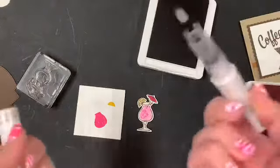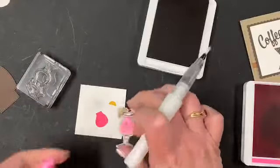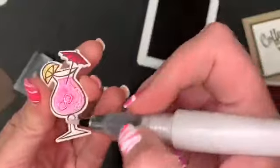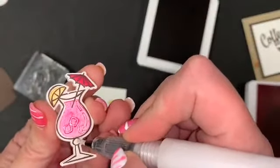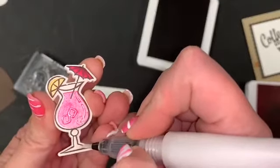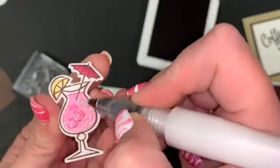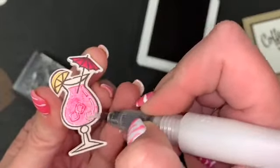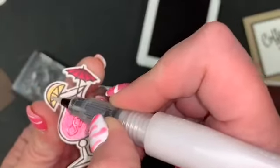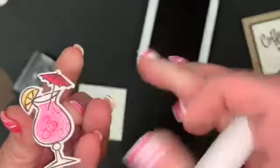And now I can take my glitter brush, Wink of Stella. My daughter's like, you Wink of Stella everything, don't you? And I'm like, well, I guess I do. Here we go. I'm just going to add a little sparkle inside the glass, and you know, it's just magic. Okay.